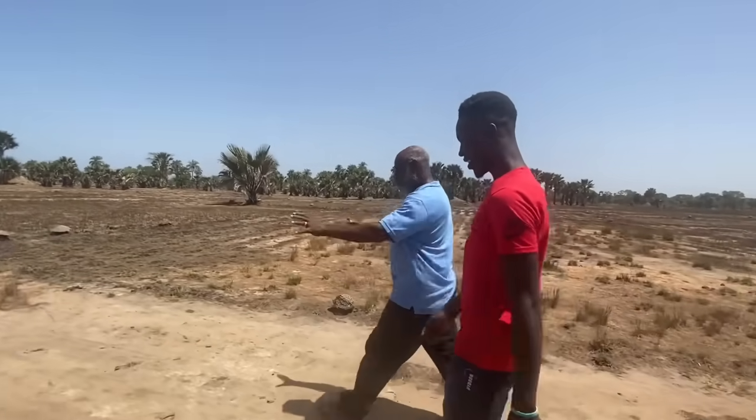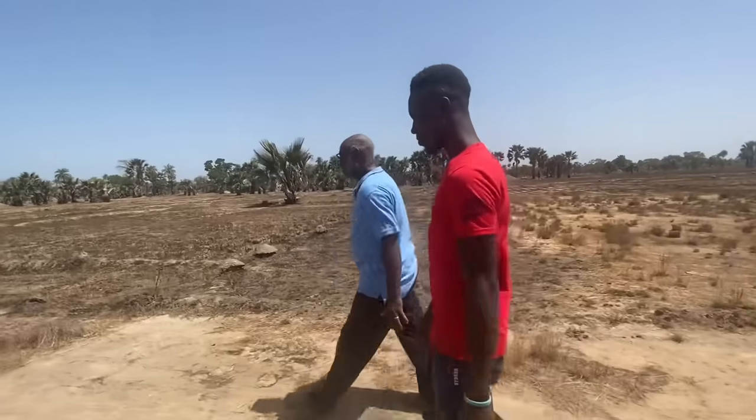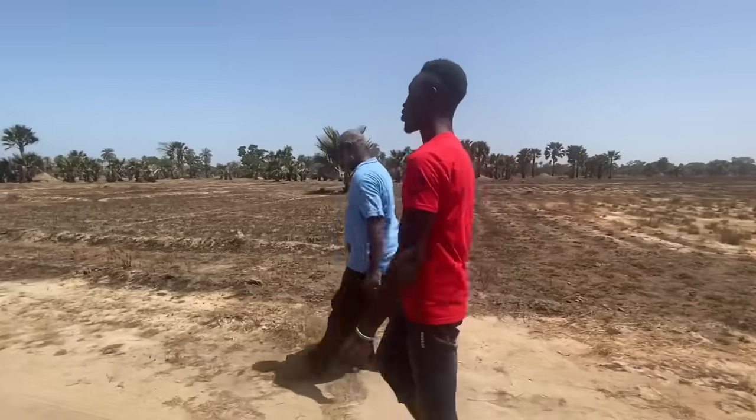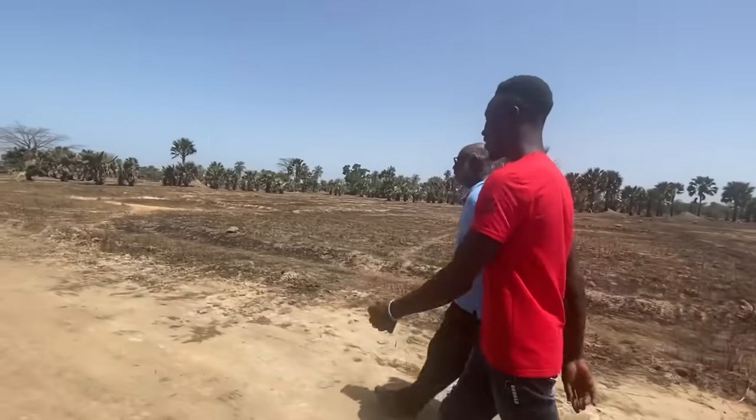Yeah. Now, see, this is good. This is wide enough for two vehicles. One come and go, right? Yeah. This is wide enough. So yeah. That's how we like it. Oh, yes. Yes, we love it. Very nice. We love it.